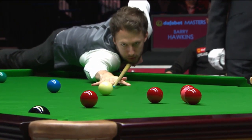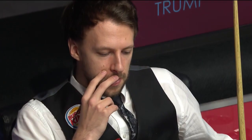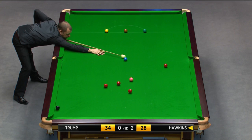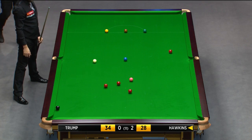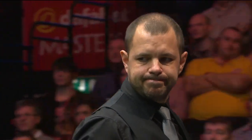Oh, what a chance he's let slip there. Yeah. So just getting the right side of the blue, isn't it? He gets on the correct side of the blue there. He keeps the cue ball much tighter and closer to the object ball. Still like you, Dennis, I didn't think he'd miss that, but well, he's had a reprieve. So his second chance.